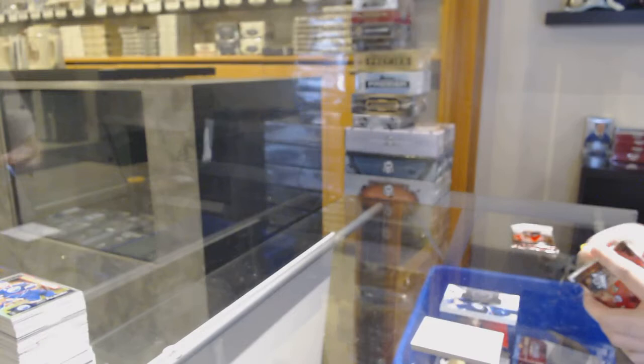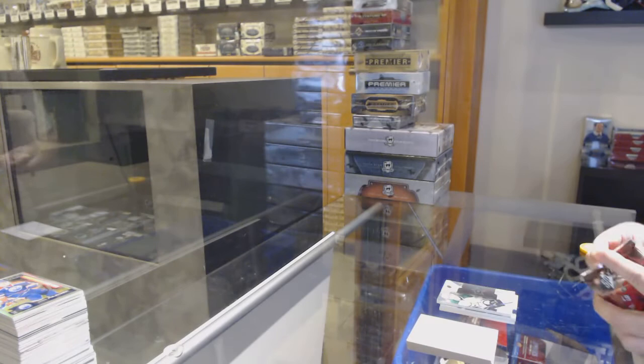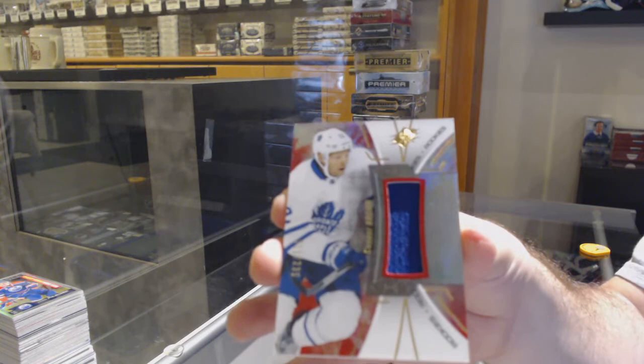We've got another rookie to $3.99, Lindell, for the Dallas Stars. And finish off for the Maple Leafs, the $2.35 rookie jersey, Connor Brown. Not a bad box, a Bennett Auto, a Brown jersey rookie, and then the Laine rookie. 24 cards, but it is what it is.